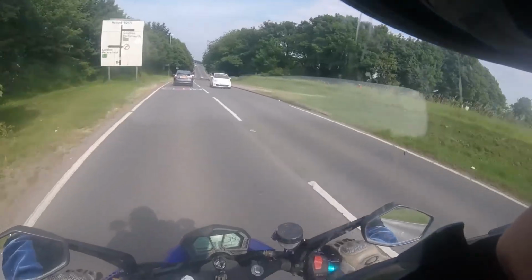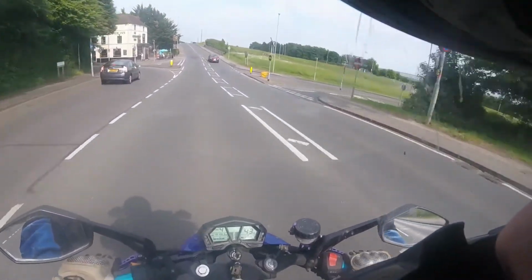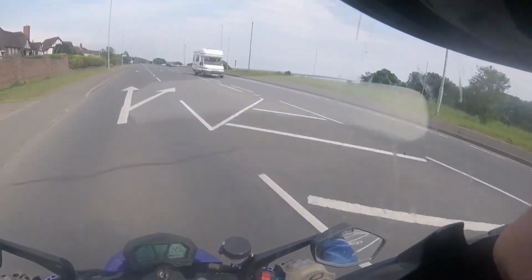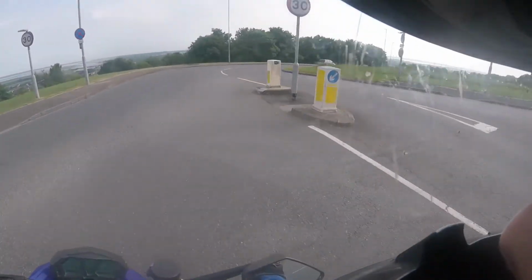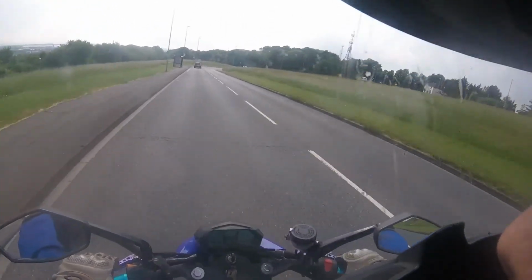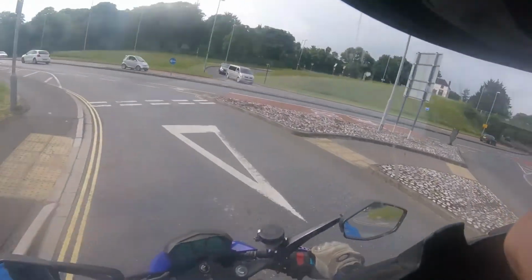Now this corner's tight, and I know it is, and I know people slow right down for it, so that's why I've dropped a few gears. And he's actually done it right. But if it's a bus, they slow right down for that. Let's see how good my memory is. Well, I have to give way, or not.